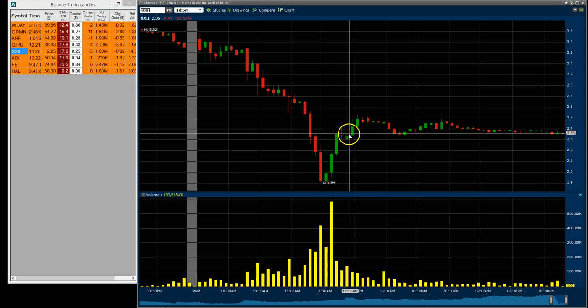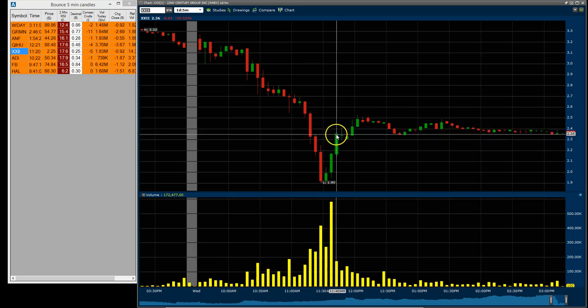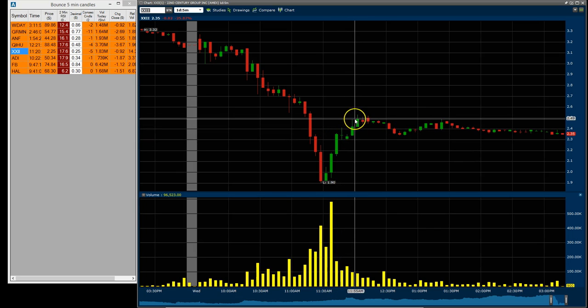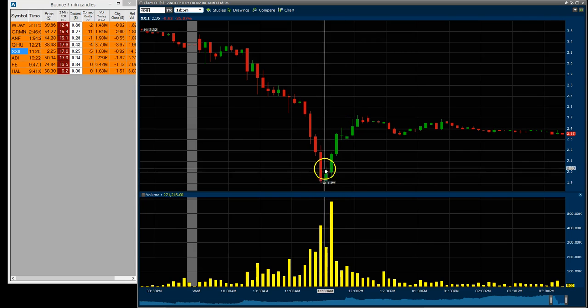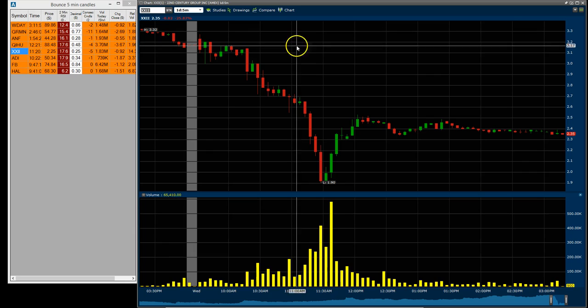Once it broke $2, and then without too much froth, I mean, it came back down to 2.29, but you could have probably held on to 2.49, so that would have been a tremendous one on this nice bounce play.